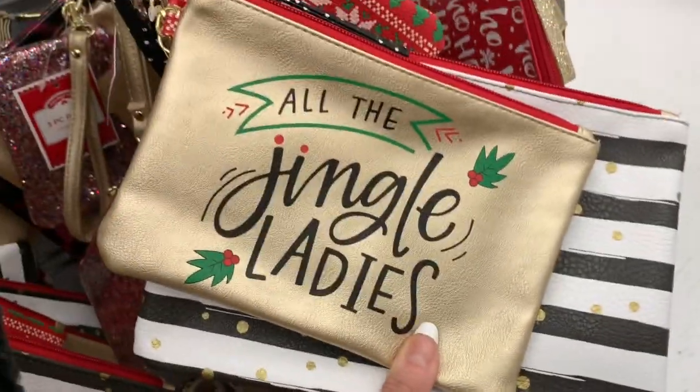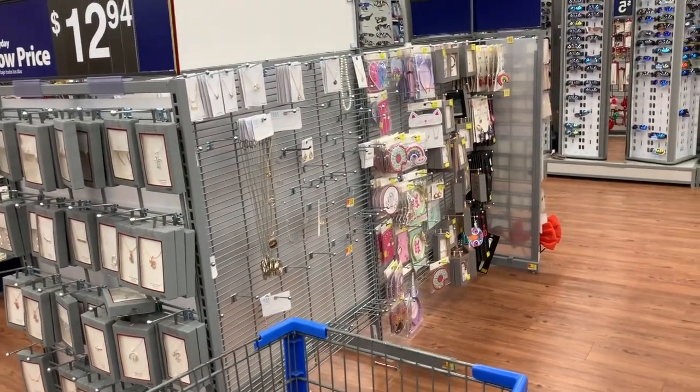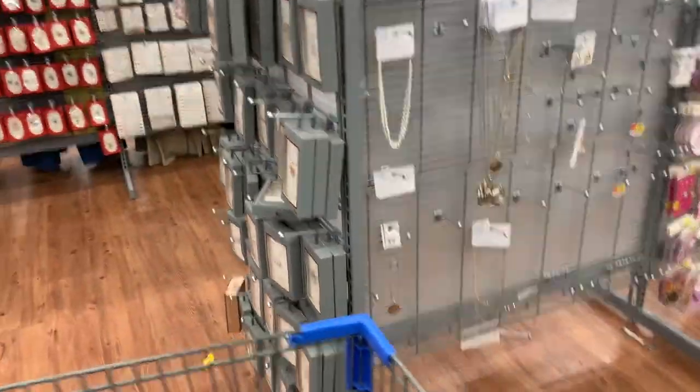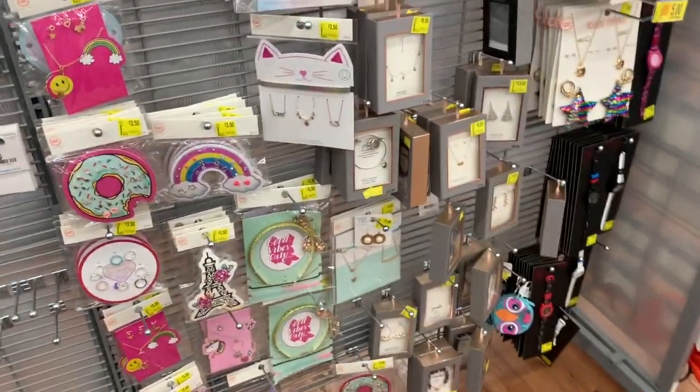I will definitely be looking for these after Christmas. I totally don't need them. I have a zippered bag obsession. Yeah, that's the word, obsession. You guys, I am seeing clearance everywhere. Think about these for stocking stuffers.